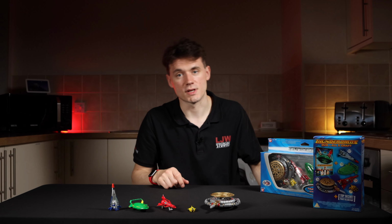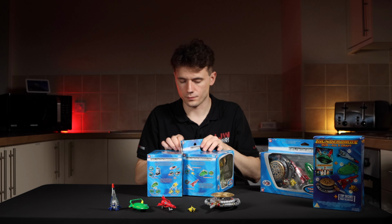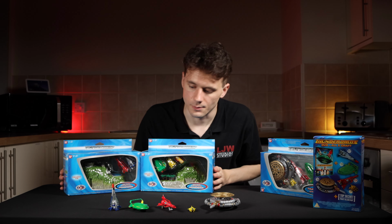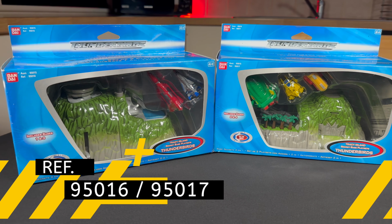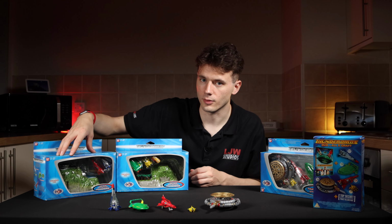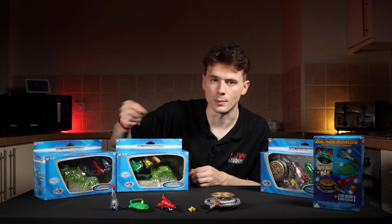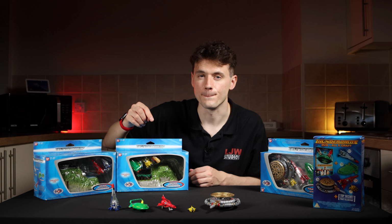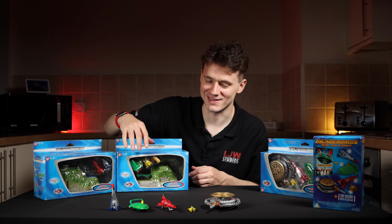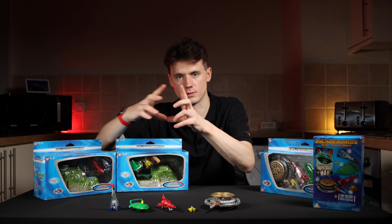if you want Tracy Island, you can pick up these two. Again, don't know why they decided to split them up, but in this one you got Thunderbird 1 and Thunderbird 3, and in this one you got Thunderbird 2, Thunderbird 4, and the Mole in this occasion. So it's two parts, the island, two parts, and they all clip together.